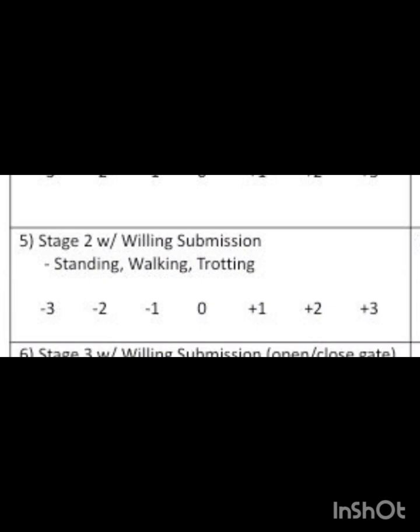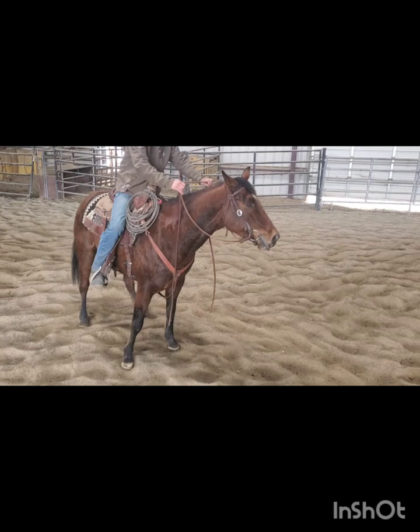After horizontal direction, we focus on stage 2 at a stand, a walk, and a trot. Stage 2 is when a horse pulls itself in reverse motion by using its hindquarters. Today I would have scored LV a positive 3.